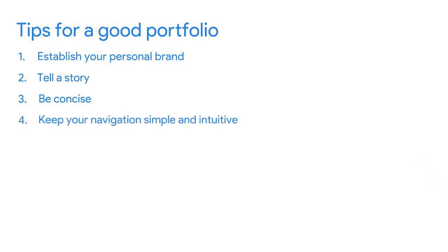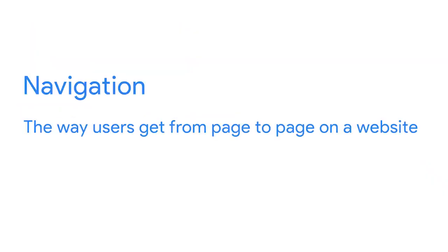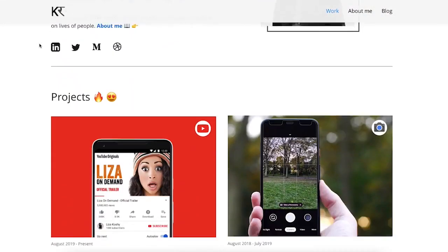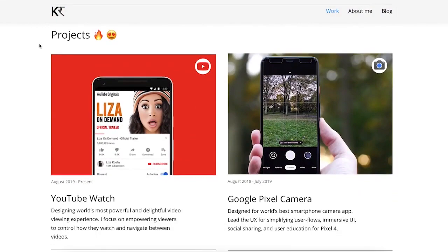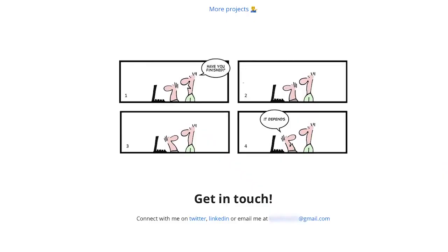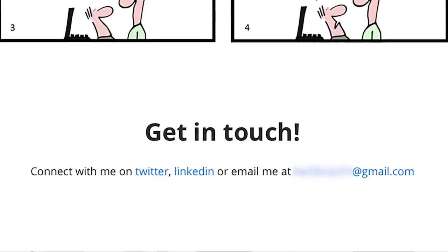Pro tip number 4, keep your navigation simple and intuitive. The navigation is the way users get from page to page on a website. Users should be able to reach the home page from any part of your site, and your navigation should lead them from one project to the next. It should also be easy for users to navigate to the contact page if they want to get in touch with you. Your contact page should include your email address, a copy of your resume, and links to your professional social media accounts.